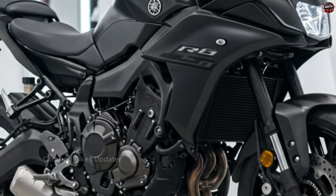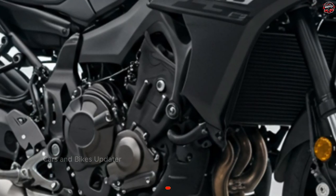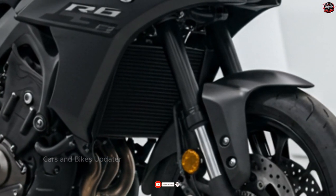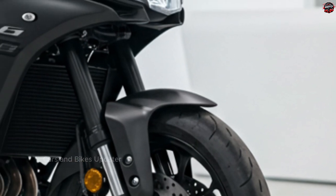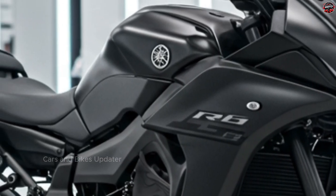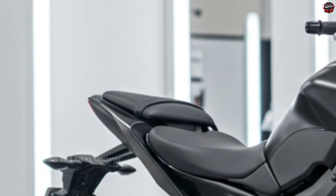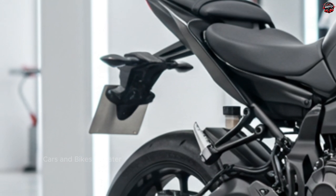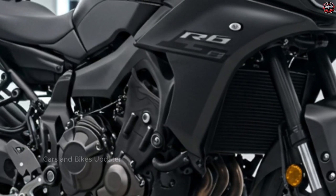Today, we're talking about one of Yamaha's most exciting middleweight sport bikes, the all-new 2025 Yamaha YZF-R7. With a perfect balance of aggressive styling, everyday usability, and track-ready capability, the R7 is a standout in Yamaha's R-Series lineup. Whether you're a weekend canyon rider or an aspiring track enthusiast, the 2025 YZF-R7 delivers serious performance without breaking the bank. Let's dive into what makes this machine a must-watch for 2025.